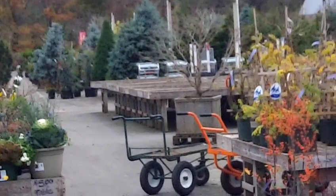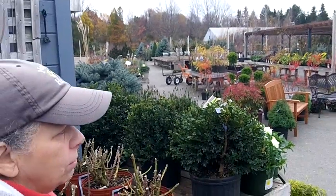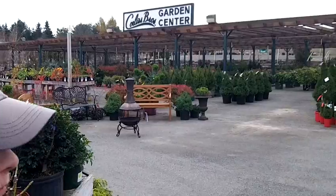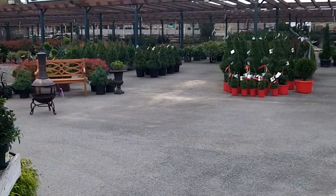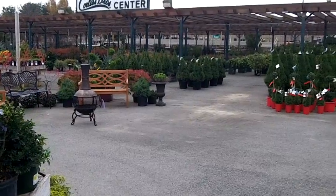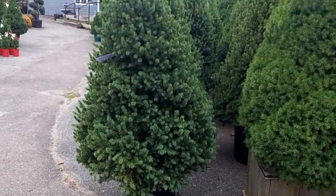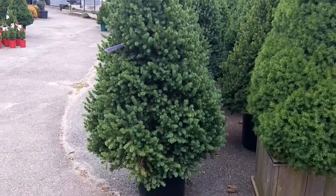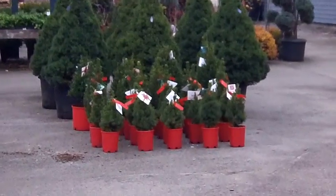Actually, this is the best time of year, although selections are limited on other materials. It still continues to be a great time of year to do planting, but it is a wonderful time of year if you're particularly looking for an evergreen specimen like an Alberta spruce, which we have over here, the dwarf Alberta spruces. We have many different sizes of these. These are spectacular plants, all the way down to little mini ones that we have in little red pots there. So if somebody wants to start out small, that's certainly a great way to go.